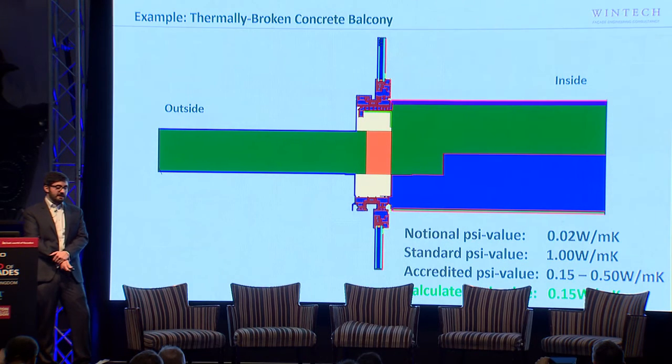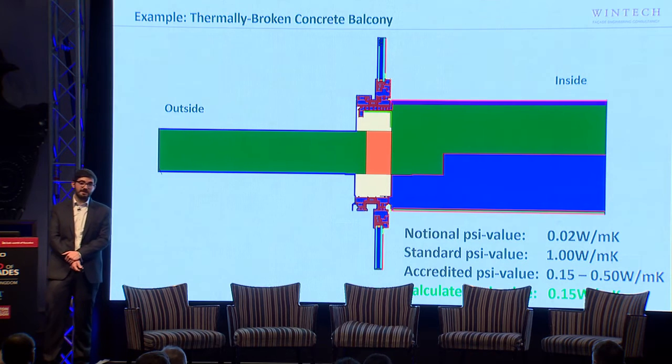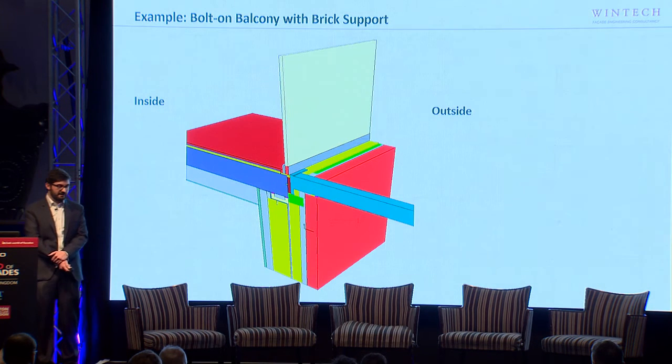Thermally broken concrete balconies, again, there's scope for improvement, but in this particular case, you can't really match the notional figure even if you use the best available products on the market. You might get close if you insulate the balcony, but you'd get very limited benefit out of that.